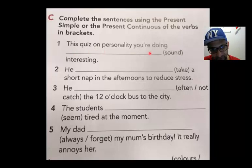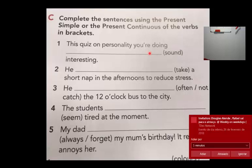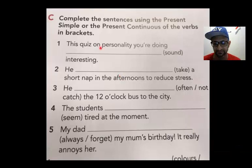It's very good. Number 2, he takes a short nap in the afternoons to reduce stress. What do you think? He is taking a short nap or he takes a short nap in the afternoons to reduce stress? You choose, okay? Number 3, he often does not catch the 12 o'clock bus to the city. And number 4, the students seem tired at the moment. Number 5, my dad always forgets my mom's birthday. It really annoys her. Very good.